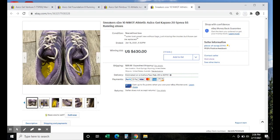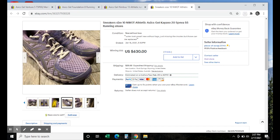I charged them $60 shipping because I knew with such a high dollar value, I wanted it to go priority international, so they'd be tracking all the way through. My actual shipping charge, priority mail, was $68.93, a little bit more than the $60. But again, the buyer paid $630 for this one pair of shoes. So my profit after fees and cost of goods sold, $525.37.